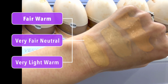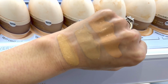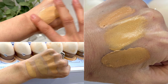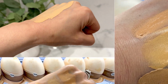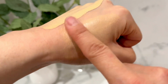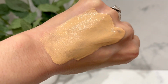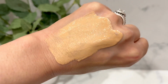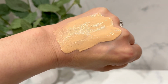And now the oxidization level, I know I'm going to get this question as far as the shade goes. I do feel like this does oxidize a little bit, but when they said no oxidization in the details, you have to remember with any foundation, no matter which foundation it is, when it's mixed with your natural oils, it's going to naturally oxidize a little bit. It happens. It really does. But I don't feel like it oxidized like crazy, like some of the other foundations do. So I do appreciate that, but I have to tell you guys that it is going to oxidize a little bit.